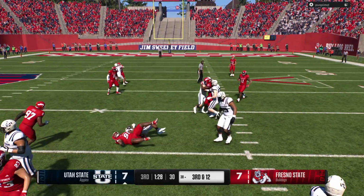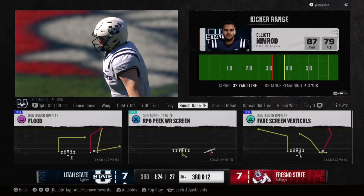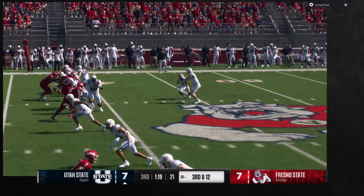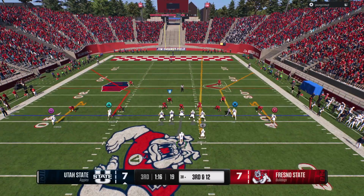They'll run it from the gun. A run up the middle is stopped for no gain. Great job by the defense. Everybody firing off the ball, hitting their guys, holding their gaps, running to the football, nowhere to go. Now facing a third and long.